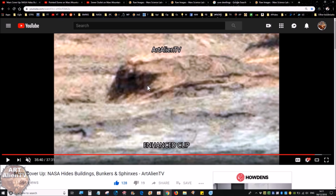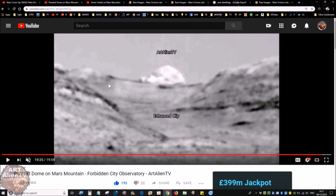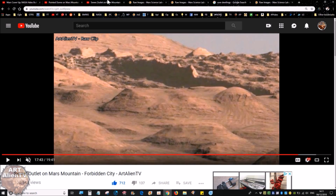I've enhanced the colour on this, it's gone this sort of greeny brown colour. But what is that? It's got this kind of circular part to it with these bits sticking out. Very odd. I've been looking at this bunker thing now for years, and every time I look at it I think there's something really odd about it, and it really doesn't seem like a natural structure, much like some of these other things, like the storm drain overflow sewer outlet thing here.